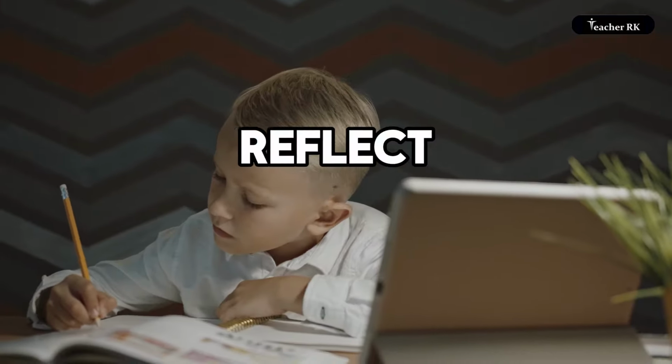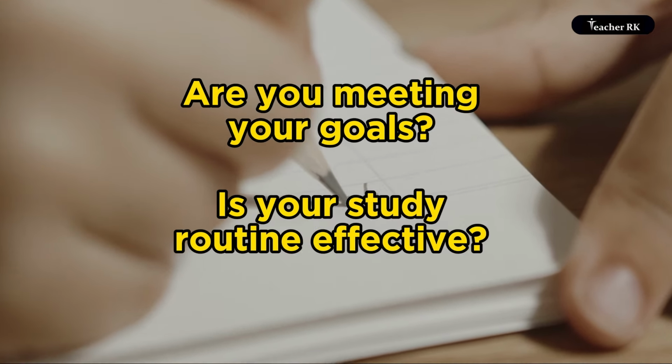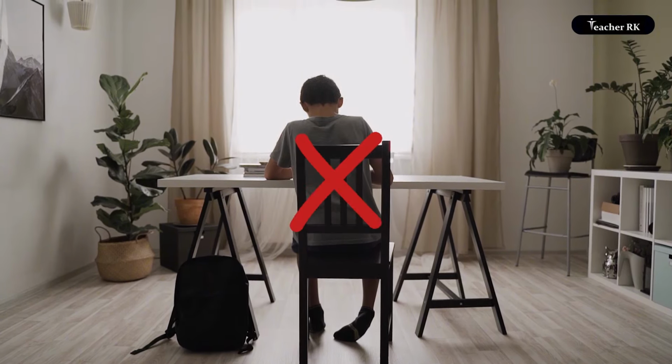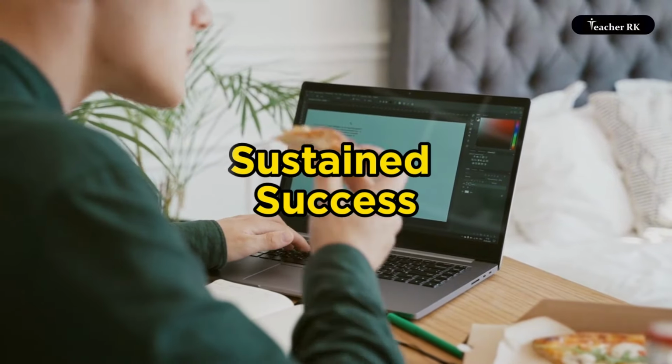10. Reflect and adjust. Periodically take time to reflect on your progress. Are you meeting your goals? Is your study routine effective? Be open to adjusting your strategies if something isn't working. Continuous self-assessment and flexibility are vital for sustained success.